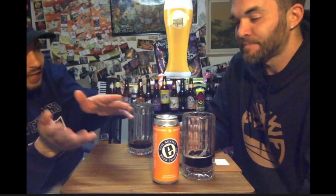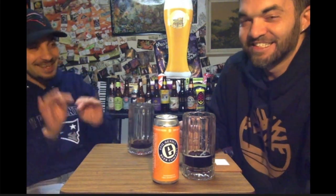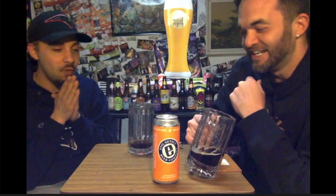Halloween and all the fall, they bring out these type of beers a lot, and they always have pumpkin in it, or they have seasons in it. So I've noticed that. It's a good reminder of what time of the year it is too, because sometimes I forget what day it is. Yeah. Okay. Understandable. Very understandable. Yeah. Wow.